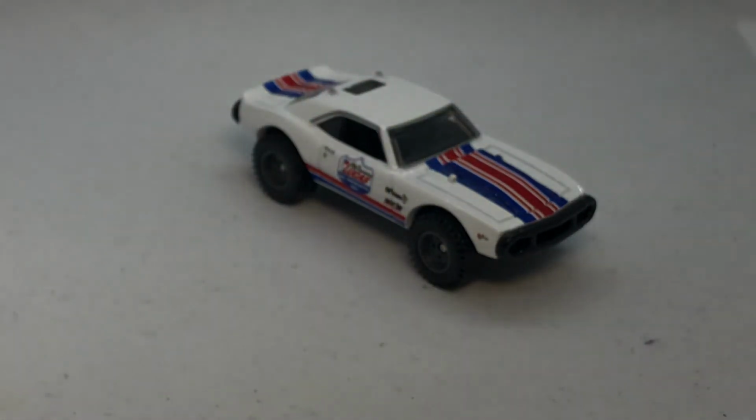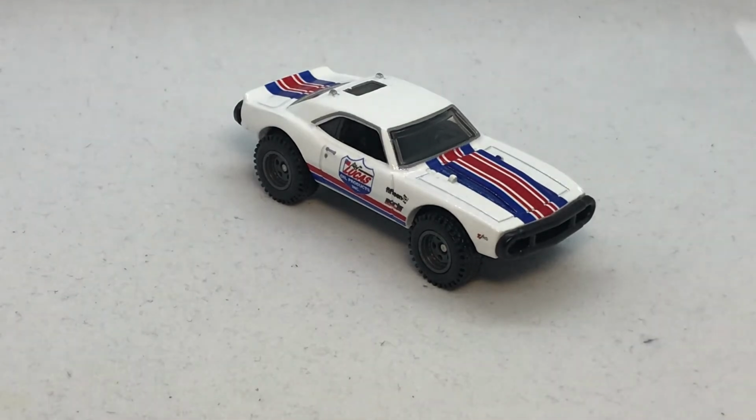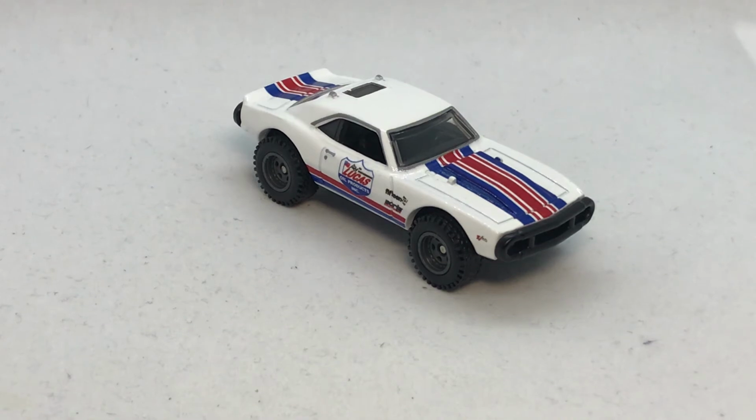This reminds me a lot of what Greenlight did after they did the, sorry, not Mad Max, I mean the Last of the V8 Interceptor, Ford Falcon. They just used the same casting and changed the decal a few times. I don't really understand why, but people like it, right?